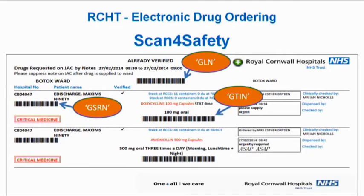And we thought, well, why not put in a bit of barcoding into this? So we started to drop the barcodes in. They're not all quite GS1 compliant yet, but we're close to it. So we've got the GSRN for the patient name, we've got the location with a GLN there, and then we've got the GTIN for the drug identifier. So rather than having manual entry down the dispensary, it's just a quick zap, zap, zap with a barcode, and away we go. So much quicker and much safer.